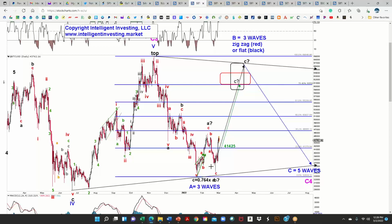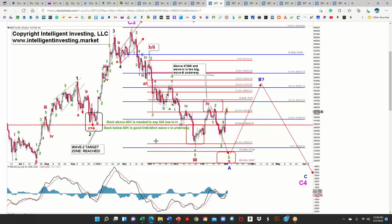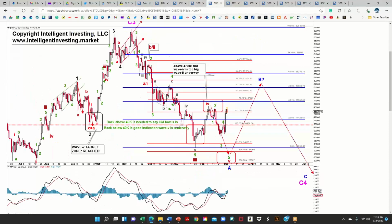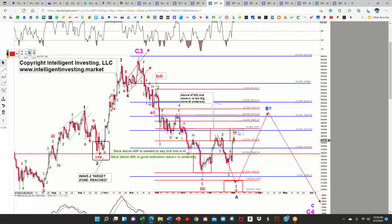We had the door B being taken. It led us down to 35,000 plus minus 1,000, and we're back to the scene of the crime. So far, so good. So I still think the green to black path is operable, with the caveat that now that we went through door B, another door A and B opens. So door A is this one, and this is door B, and that we have this flat wave 4 there.